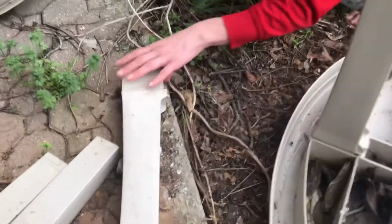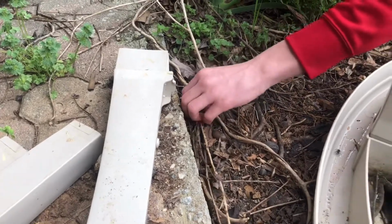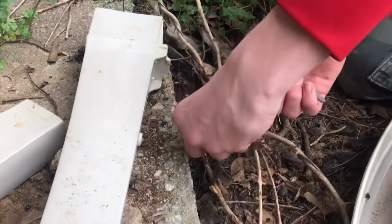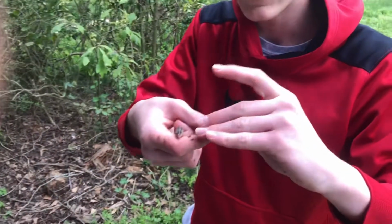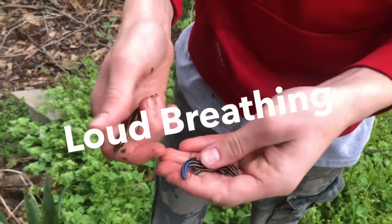I'm gonna be gentle because these guys are very, very fragile. Don't want to be very tough with them. There we go. We got the one that we lost and the one that I found earlier. Alright. So these are all the same.